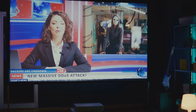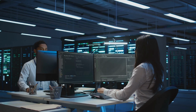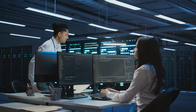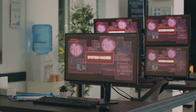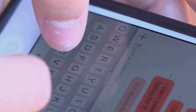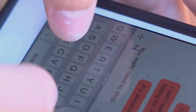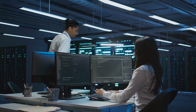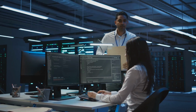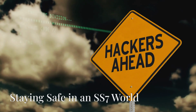Section 5. SS7 Attacks in Action, Real-World Examples. SS7 attacks are not theoretical, they are happening right now. In 2014, hackers used SS7 vulnerabilities to steal money from bank accounts. They intercepted the victim's two-factor authentication codes, which were sent via SMS. In 2016, researchers demonstrated how SS7 could be used to track the location of a US congressman in real time. These examples highlight the very real dangers of SS7 vulnerabilities.